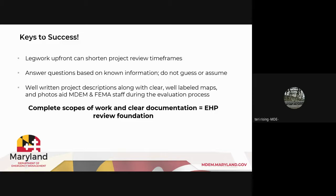Complete scopes of work and clear documentation equals EHP review foundation. And making their job easier makes them have a better understanding of your project. And that's really the ultimate goal: meeting the requirements and allowing the reviewers to have a good, clear understanding of what you're proposing.